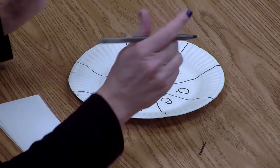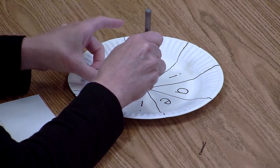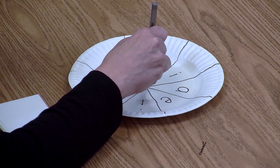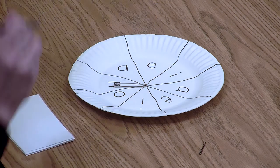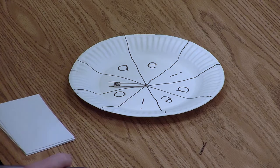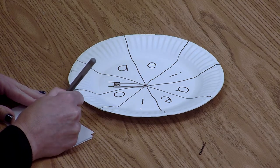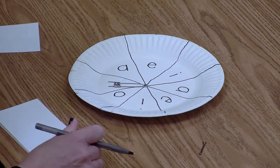I'm going to get my cards. Now, here's the fun part. I'm going to put my pen in the middle. I'm going to give my spinner a spin. Let's see where it stopped on the letter U. I'm going to write the letter U on my card and set it aside for later.